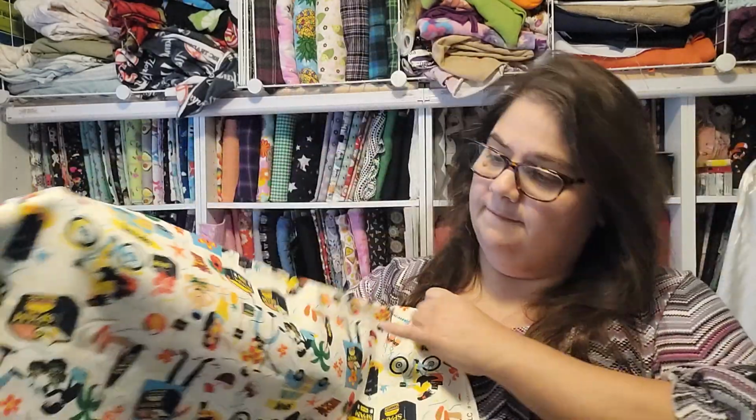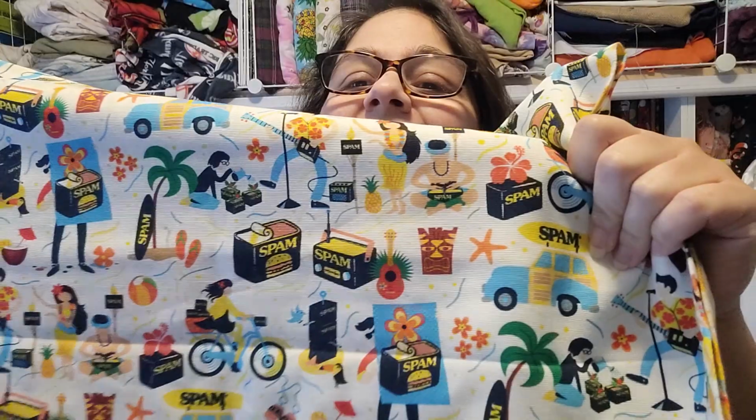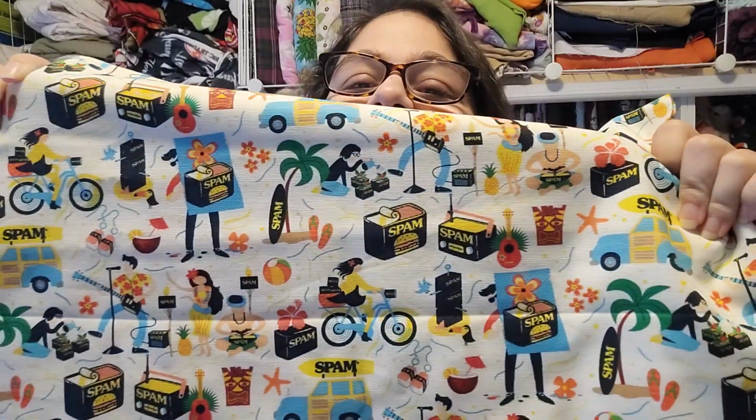Okay, then I saw this fabric. I thought it was so cool. It's only a yard. And it feels like either a home deck fabric or like a canvas. And, oop, is it upside down? Yeah, it's upside down. I don't know if you could see it. It has Spam on it. I just thought that was so cute.